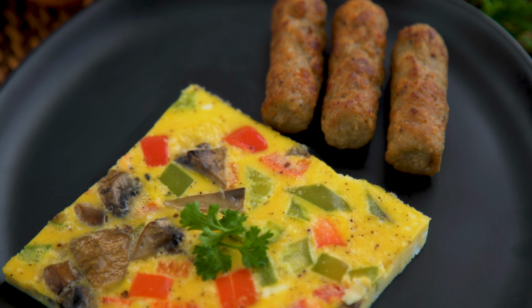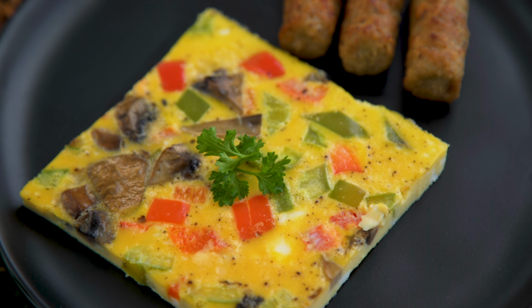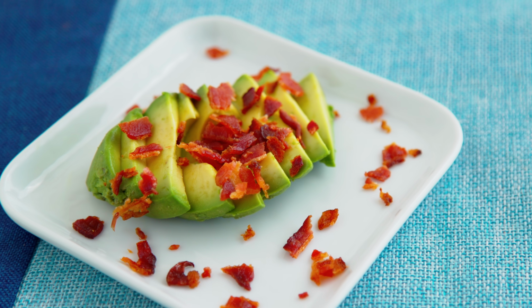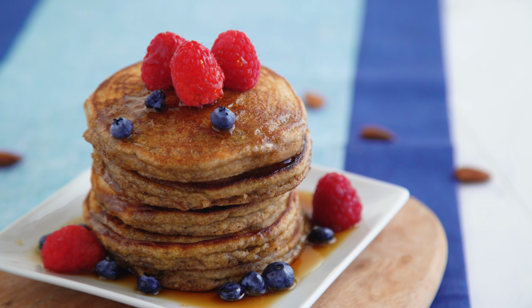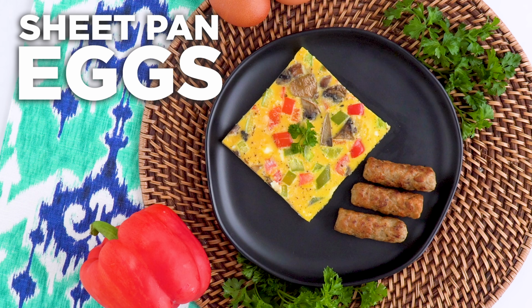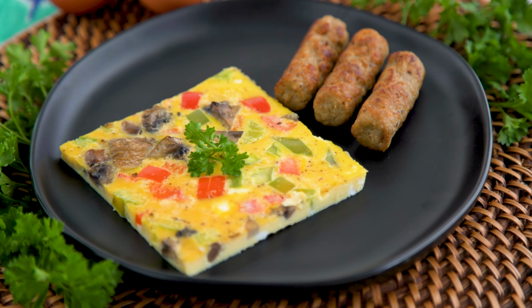So many of you are commenting and emailing me asking for more keto recipes, and for a lot of you, breakfast seems to be the meal where you just don't know what to do or you get bored. So today I'm sharing some staple breakfast recipes that you can keep in your breakfast rotation for meal prepping on a low-carb diet, but of course these can also be included in non-keto, higher carb lifestyles too. First, I'm showing you how to prepare sheet pan eggs.